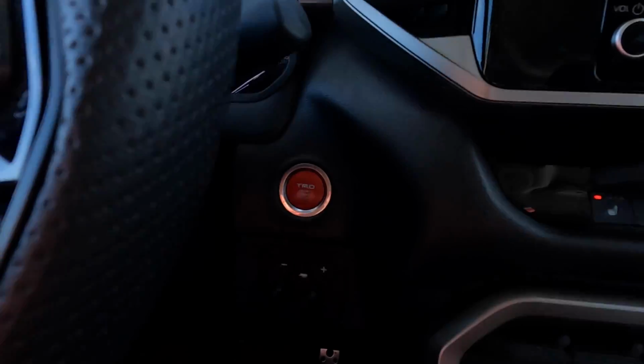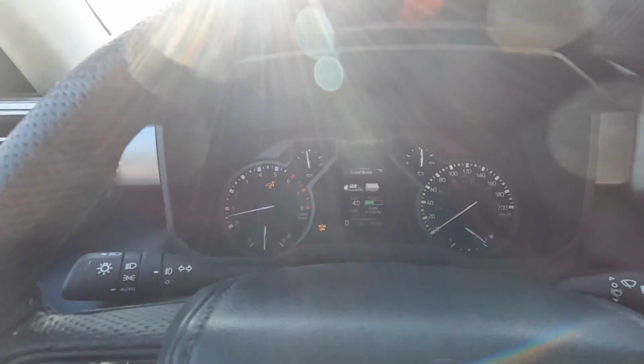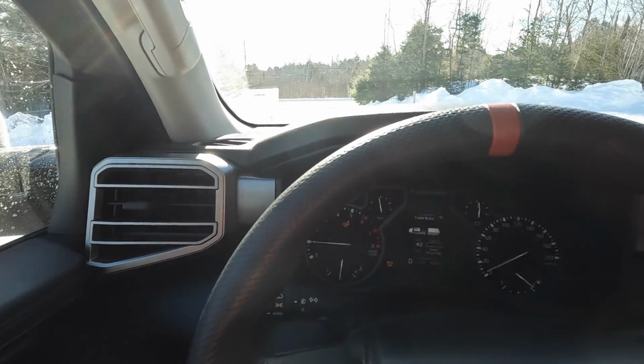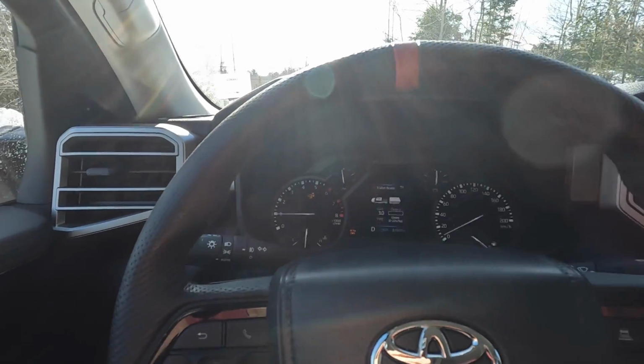It's got a trailer brake controller. I don't know what my gain is at right now. Oh, the gain was high. Let's put the gain down to 4. Let's test it out. Oh yeah, they're locking up. Okay, so it's sending some good power through.